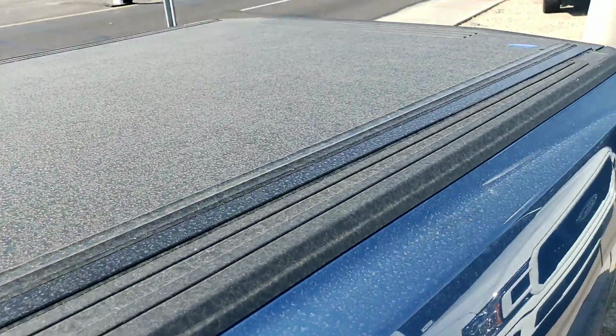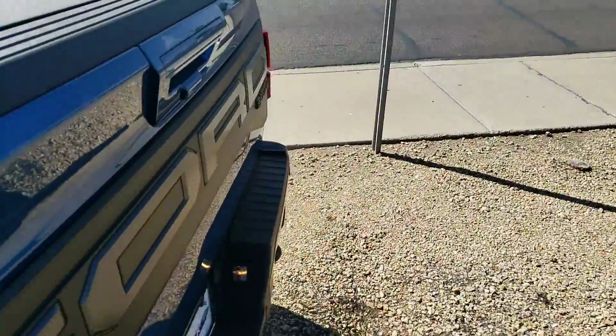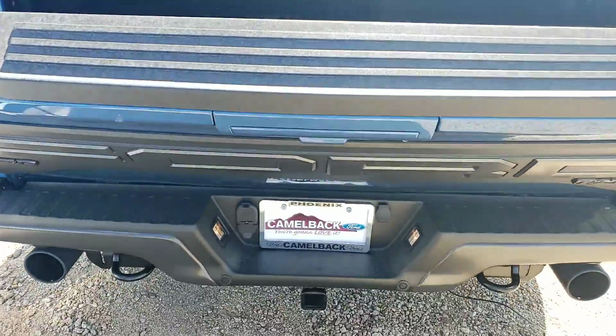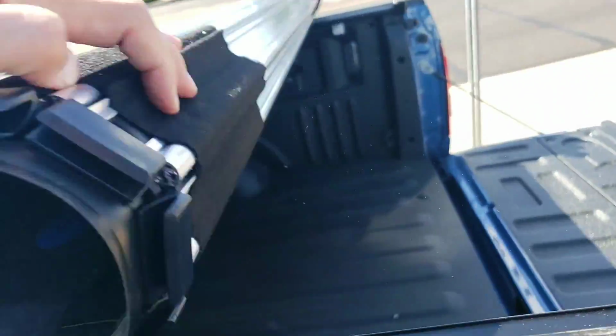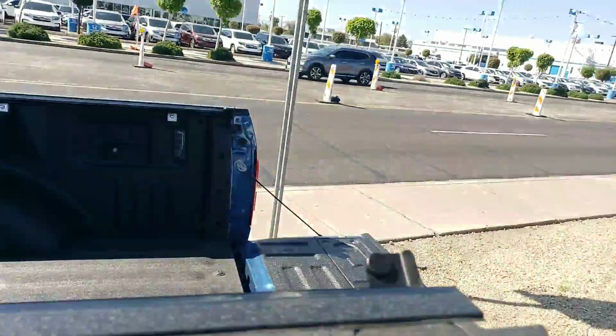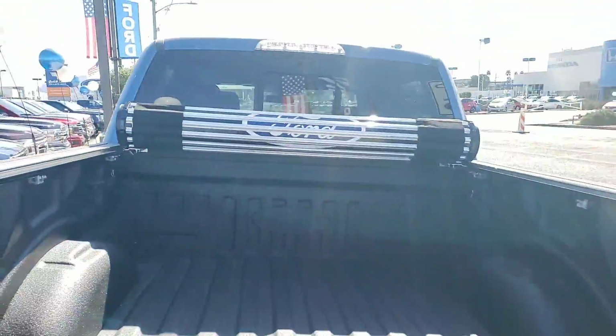This is one nice item that we install. It's a hard folding, actually this is a roll-up tunnel cover. This is new. Just started seeing that this year. Love how that just goes down nice and slow. This right here pulls and then it starts going up, and I'll show you what happens here. I just love this. Rolls all the way up like that, so it's super easy to roll up, and says Ford.